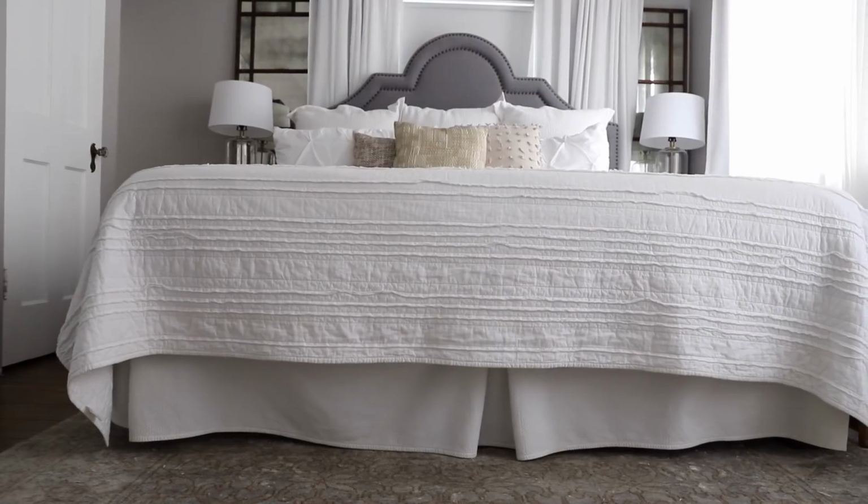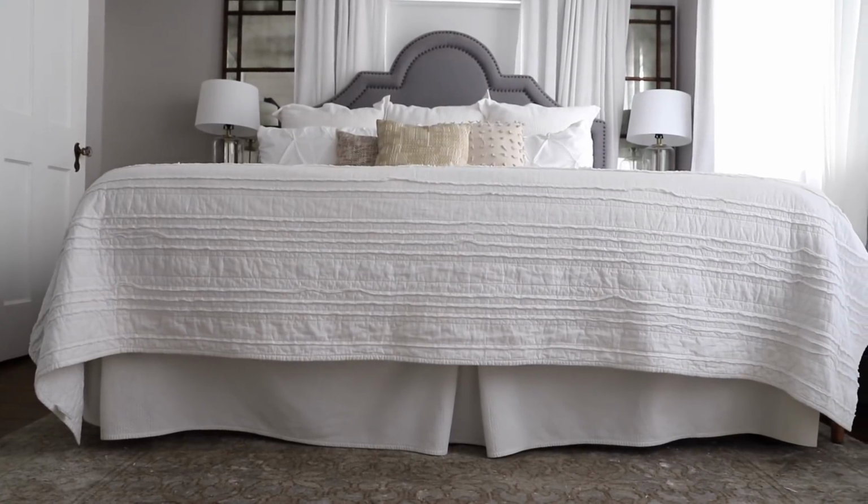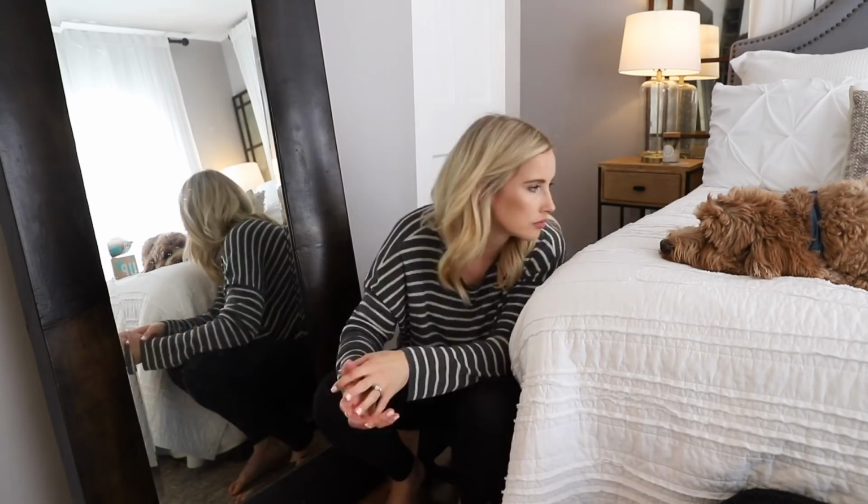Also, a good tip is to get that bed skirt, because when you do that, you're going to have a big space that people could see underneath your bed. And if you just get a simple white bed skirt, you solve that problem and it looks really clean and really nice.